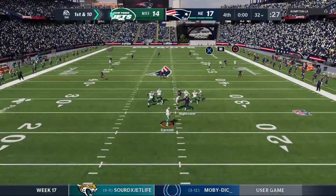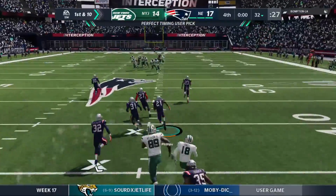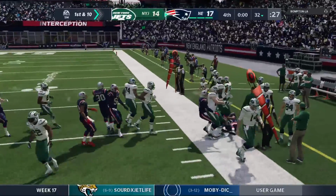One last throw down for Darnold. Now a desperation throw deep downfield. And, a crusher there as it's intercepted. Picked off by Adrian Phillips.